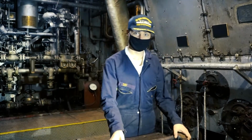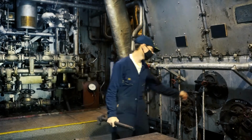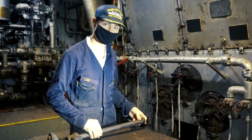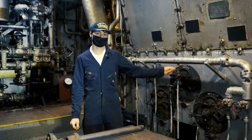Welcome to the burner front. Here, burner guns such as this one are inserted into the main boilers. There are two of them, each with 3 burner guns, allowing for full control over how much pressure you build. These boilers were designed for 600 psi.